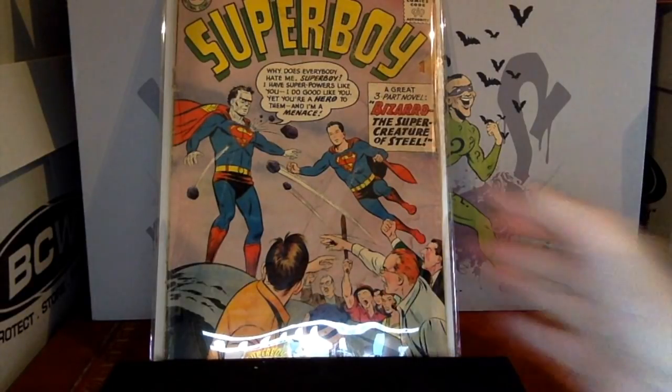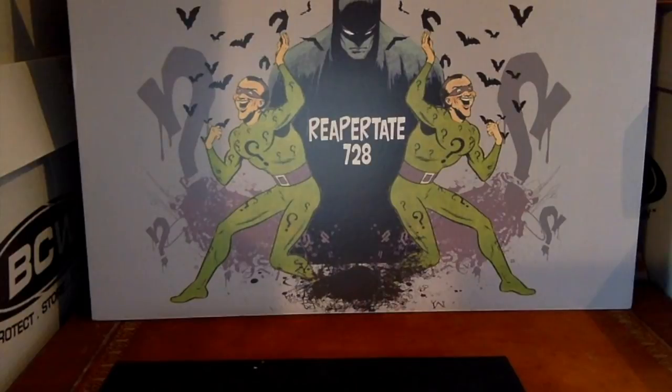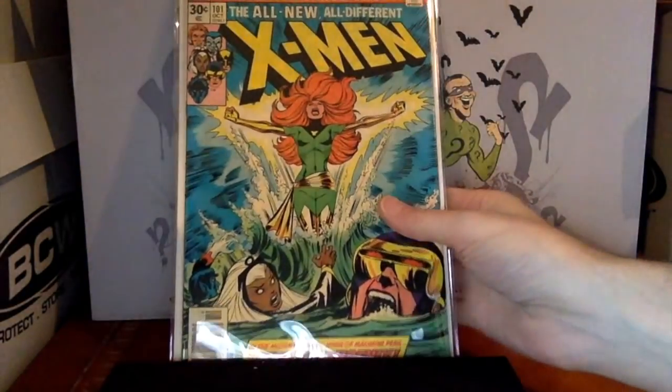Just happy to have it in my collection now. Yeah, one day it'll be on that list for upgrades. Here we go. Here's another one.